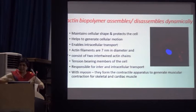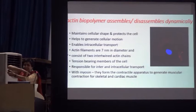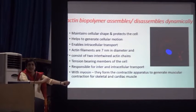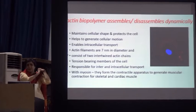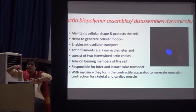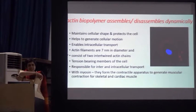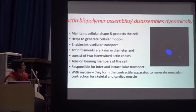Along with myosin, which crawls on actin, you get muscles to contract. The minute you want to lift something, you lift it because this muscle needs to contract, so my arm comes closer to me. The way this contraction happens is you have actin which walks on myosin and the length changes. So it works along with motor proteins to cause contractions, which allows the cells to move.